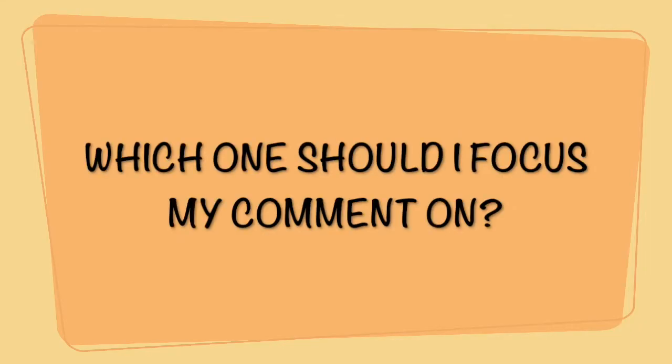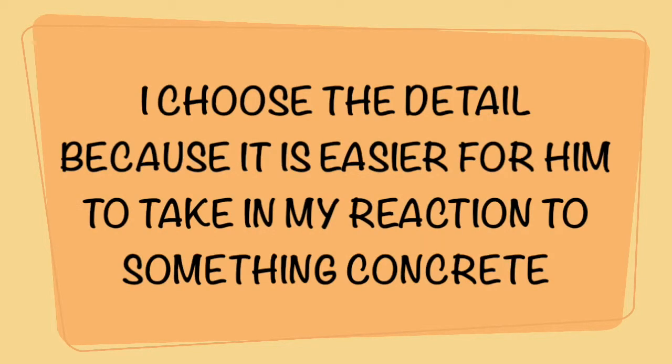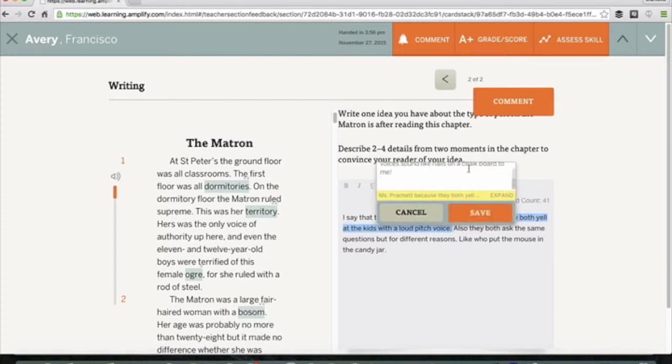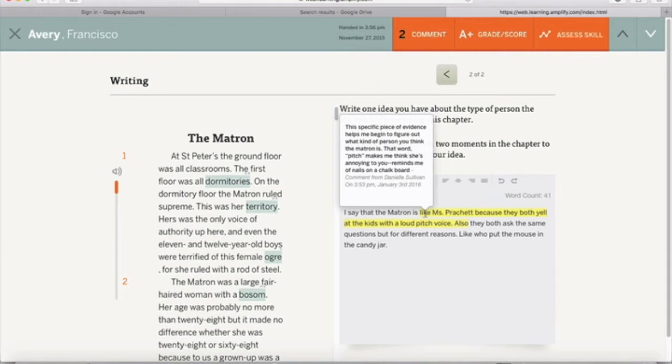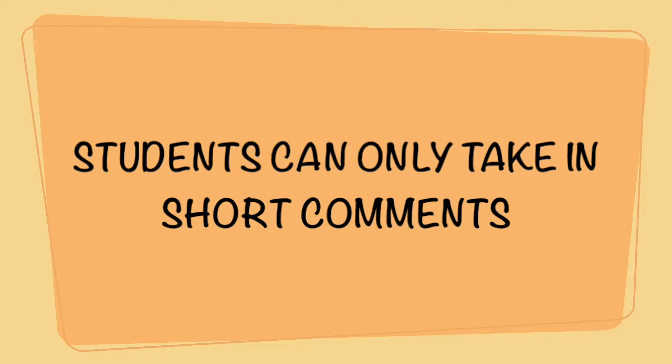So, which one should I focus my comment on? I choose the detail. Why? It's easier for Francisco to take in my reaction to something that's concrete. So I'm going to go ahead and highlight the word pitch. And next to his writing, I'm going to comment. I'm going to highlight high-pitched voice, and my comment will say, "This specific piece of evidence helps me begin to figure out what kind of person you think the matron is. That word pitch makes me think she's annoying you. Reminds me of nails on a chalkboard." A short comment like that is just what the student can take in.